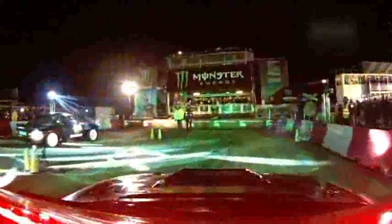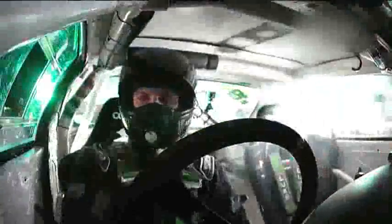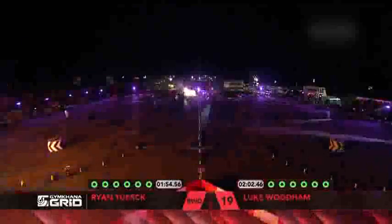So Turk finishes. Woodham does a slow burnout crawl across the finish just for some added flair. He just knows it's in the bag. Hey, hats off. Look at that, 57.4 and a 1:03 for Woodham. They're both clean, and there it is, drift legend Ryan Turk has brought in a clean 154.56. That is an absolutely blistering time.